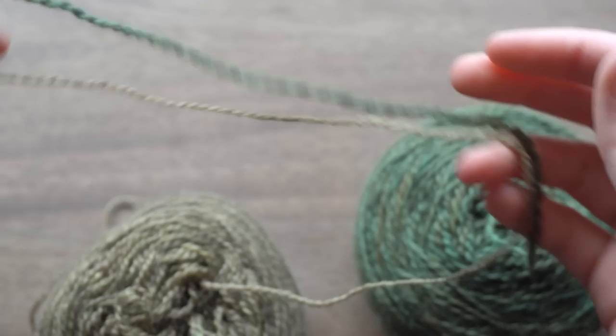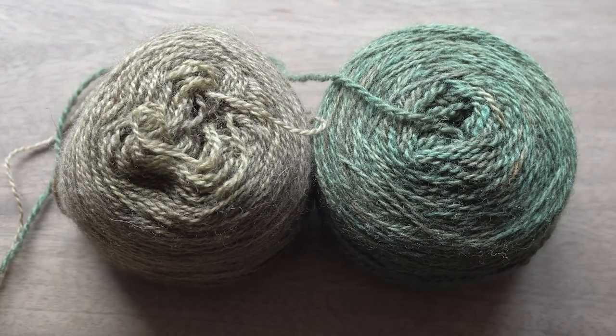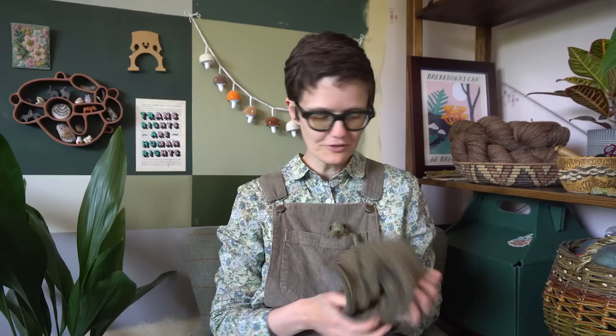But I think that's just going to add to the contrast of colours and textures with this shawl. There's lots going on. There's lace, there's bobbles, there's colour work. The fact that there's two different weights of yarn in there, I think, isn't going to matter too much. So I am looking forward to getting back on with that one, but so far, no progress has been made.